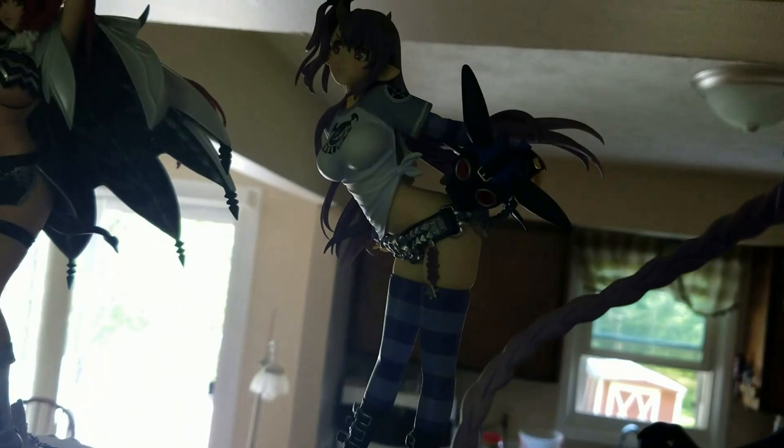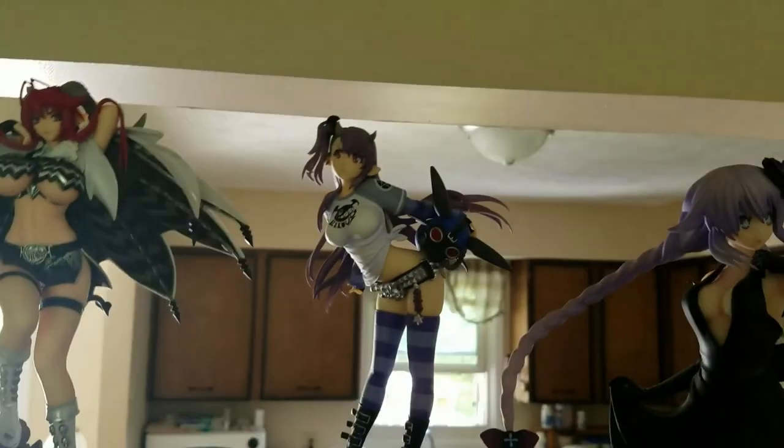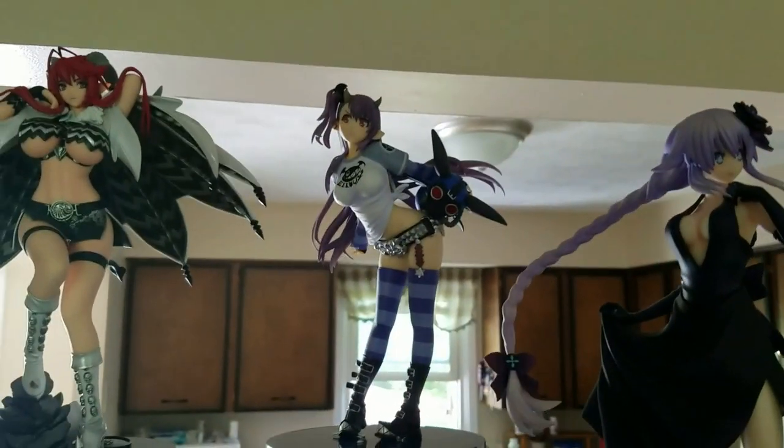And there's her base. So Leviathan is by Amakuni. I did manage to get her shirt closed at one time, but it's popped open since I've broken two pegs off that side trying to get her shirt closed. So yay.